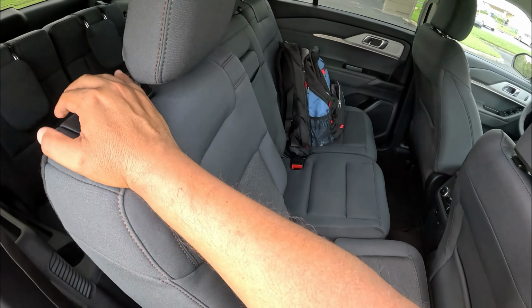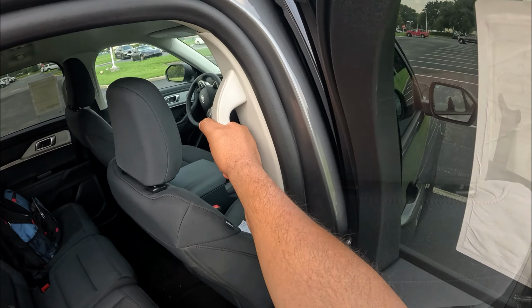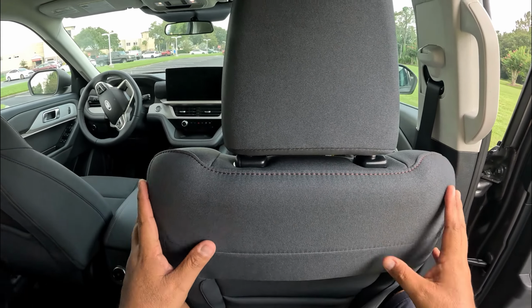Let's go ahead and put this back here, guys, and get this back forward so we can get inside. And let's go ahead and jump inside this Ford Explorer. We got a little grab handle, which is great. To see, this is pretty good room. Obviously, this seat is farther back than I should have put it.